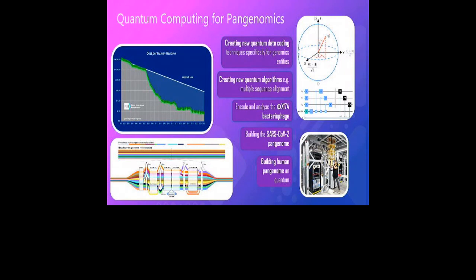Now, quantum computers are not the answer to every problem, but what they are good at is what I would call low data, high compute problems. So you hear about them being used for the likes of factorizing prime numbers, that kind of thing. For the work that we do at the Sanger, we see that as quite a good link into pangenomics, if you're familiar with that.